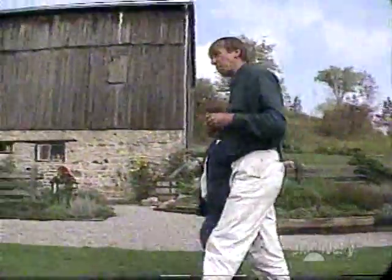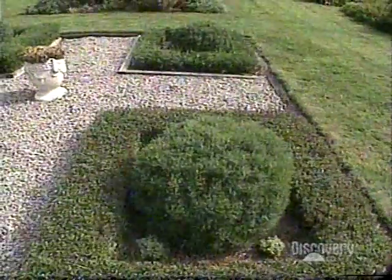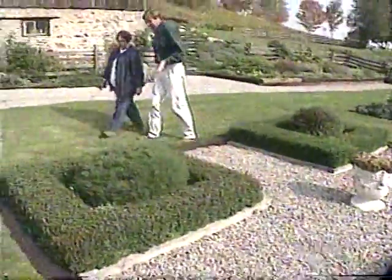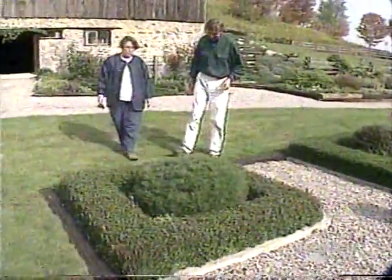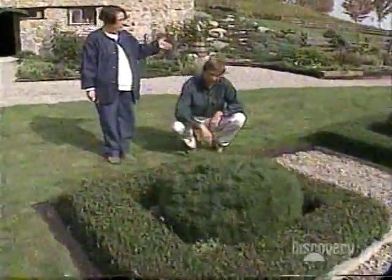And this is a more formal part of the garden here, Jean. Yes, I call it a lazy man's knot garden because Philip does all the trimming, so it makes it a lot easier. Jean, this is a knot garden, but this doesn't look like conventional boxwood, which you normally find around a knot garden. No, the two hedges in the foreground are germander, and to the left is hyssop.